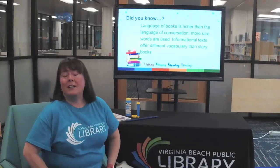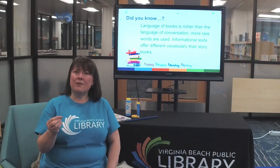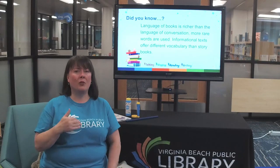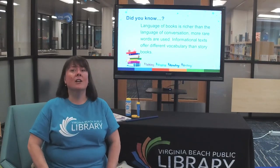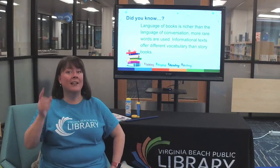It's really important to read with your child. Again, the language in books differs about 30% from the language that they just hear every day. So books are a really great way to increase their vocabulary and enrich their listening.